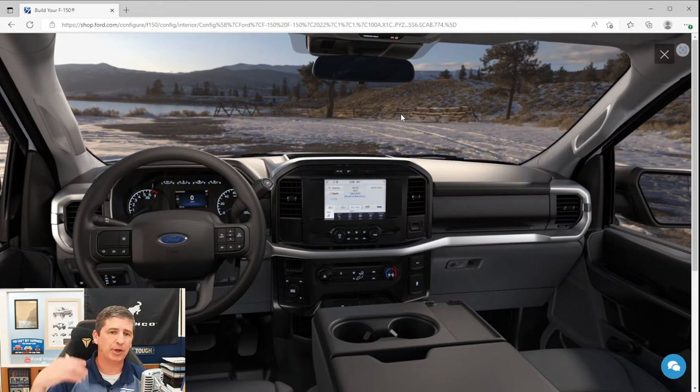The passenger will have a mirror on theirs as well if you need it. So looking here, there are some USB ports right in here. Right there, so 2 USB ports. Looks like there's some down here as well. So you'll have a couple different ones.